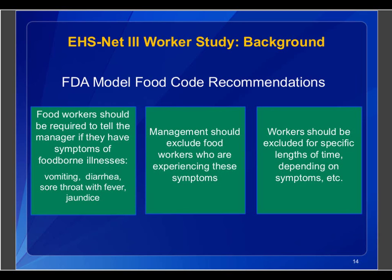The Model Food Code's second recommendation is that management should exclude food workers who are experiencing these symptoms. And what we mean by that is if a worker has one of these symptoms that could be a symptom of a foodborne illness, then they should not be working in the establishment. And then the third one is that the FDA Food Code makes recommendations for how long workers should be prevented from working, and that depends on the symptom and other circumstances.